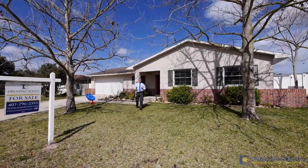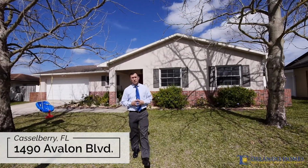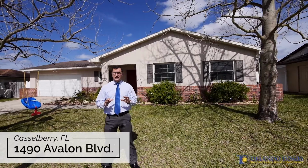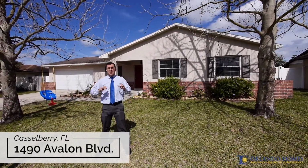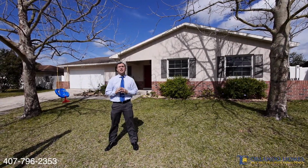Hi there, friends. Eric here with another fantastic listing at 1490 Avalon Boulevard here in Casselberry, Florida. This home has a 4-bedroom, 3-bath, which is unique in this area, just under 2,000 square feet. And if you've been following us for any amount of time, you know that I love new things. Let me take you through the list.